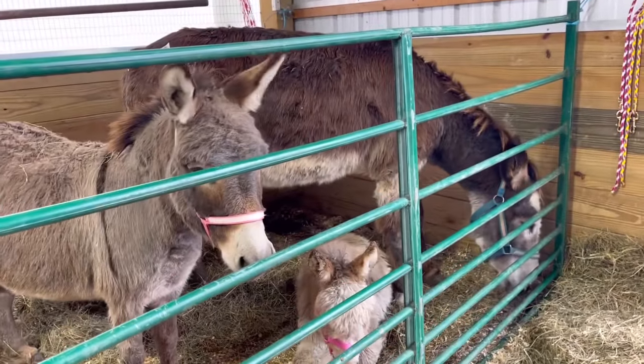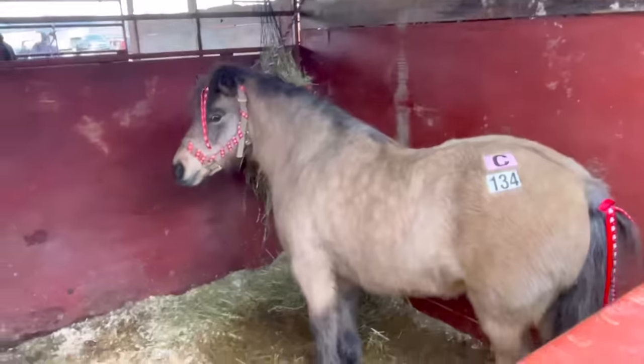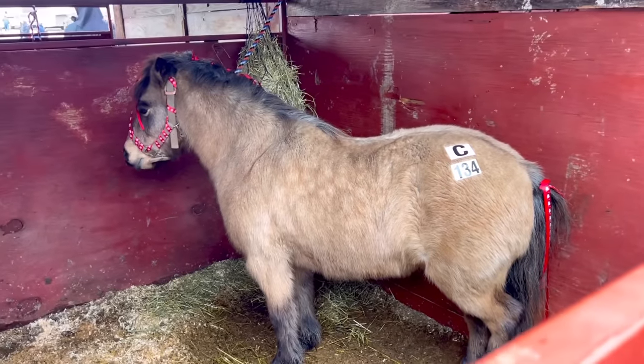Guys, they're so cute. Look at you. Are you cute? You missed it. Look down. We would have never seen you if we didn't look over. Oh, this is a cute buckskin.